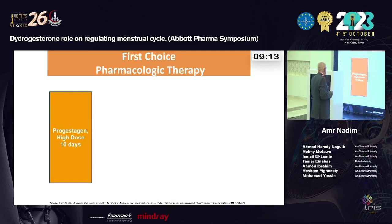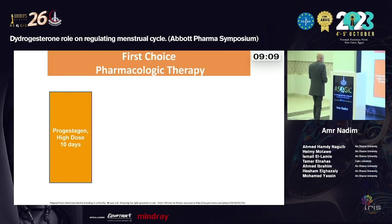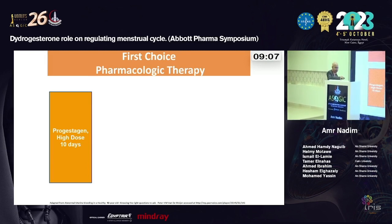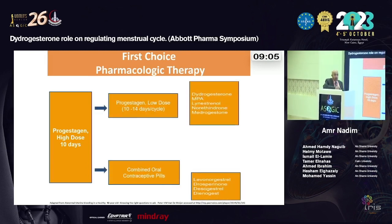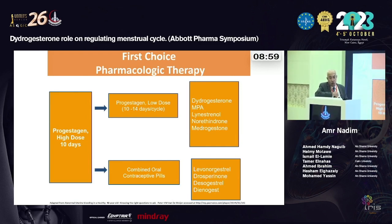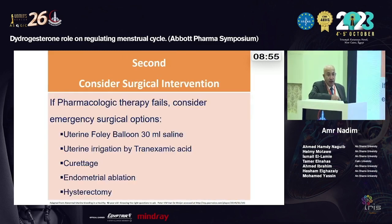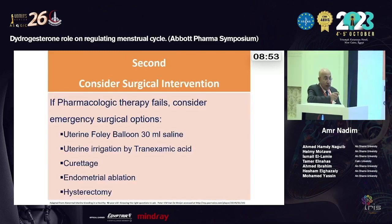The first choice for the pharmacologic therapy would be actually a high dose of progesterone for 10 days. After that, we'll maintain progesterone at a low level for 10 to 14 days, or we may give combined oral contraceptive pills. So the choice of the progesterone is actually important. And I will come to this point later on.